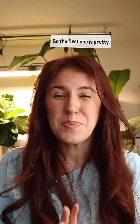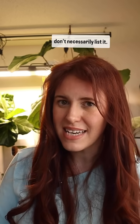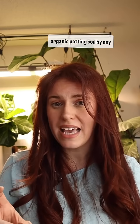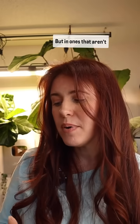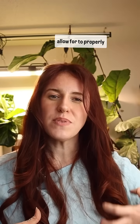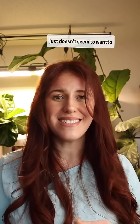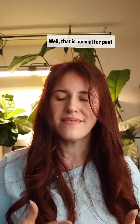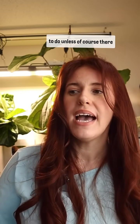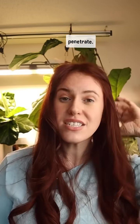So the first one is pretty standard and a lot of companies use it, but they don't necessarily list it. Now it is inorganic and it is a chemical, so it's not going to be in an organic potting soil by any stretch of the imagination. But in ones that aren't organic, it will be found, and that is because it helps allow for water to properly penetrate the peat or the soil itself. Have you ever got peat that just doesn't seem to want to take on water? Well, that is normal for peat to do, unless of course there is a chemical component to allow for that water to penetrate. It's not harmful to humans.